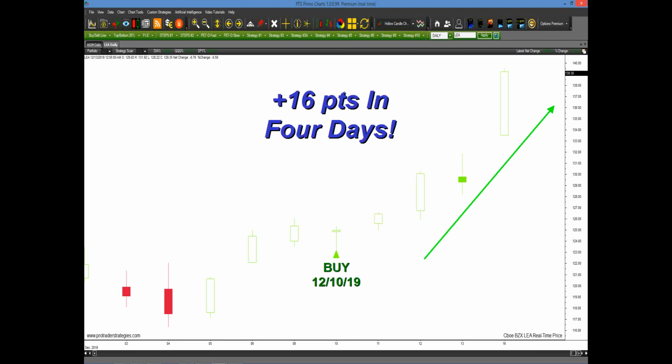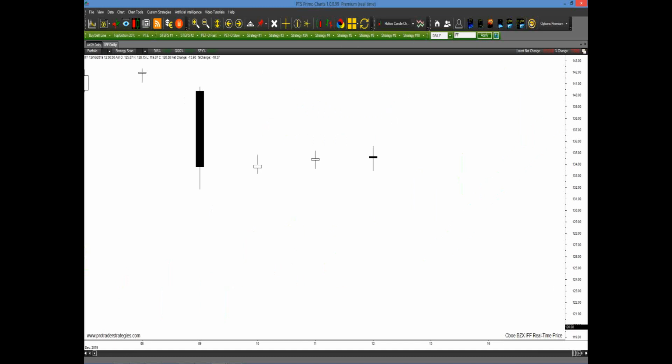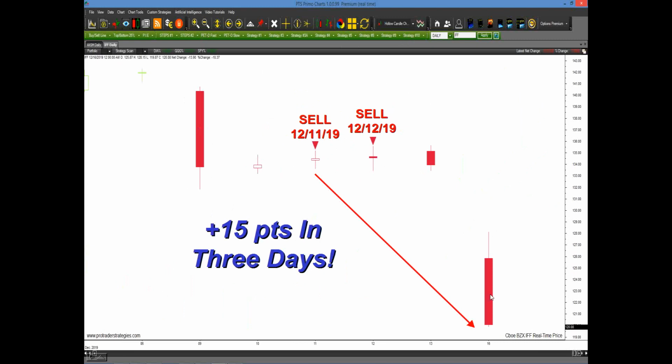Remember, we generate signals both going up and down. Here was another one set up here in IFF. Looks like we're basically going sideways, maybe building some type of support. But if we apply the PET-D, remember on our platform, click on PET-D, you see the bars have turned red. So there's really no support here according to the market. The market is translating that most likely it wants to go lower. Click on strategy number 10. You see 2 sell signals are generated using the rules. Now, let's say you hadn't gone through that process. All you would have had to do is simply use our scanner, and the night prior to the 11th and the 12th, you would have seen that these were valid signals. You could have chosen any one of these, could have bought puts or actually gone short, and in 3 days potentially captured 15 points. This was coming into the 16th, which was just last Monday, okay?